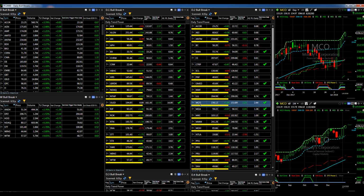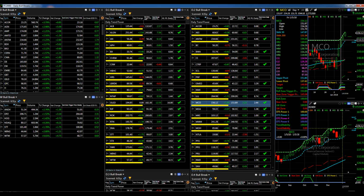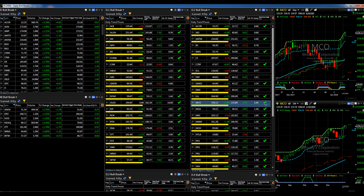This one broke out 3 days ago, somewhere down in this area. Well, it's exactly 153.89. Right in this area here is where it broke out, and it shows you that it's $2.44 up from that price at the high, 223 at the close. Still in the bull zone, still got the power, and you can see my indicator. That's my bull zone, and these are my power levels. So it's showing that the trend is still intact of momentum. That's what the power just means, the momentum was there.